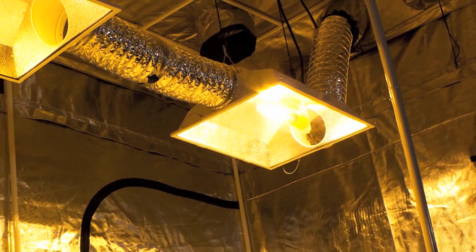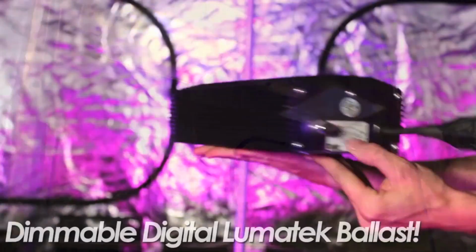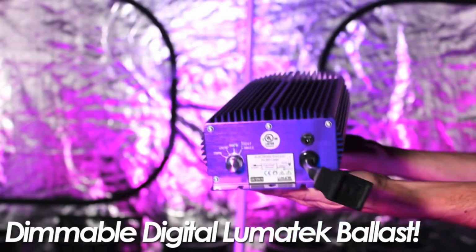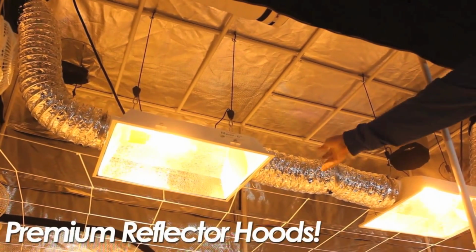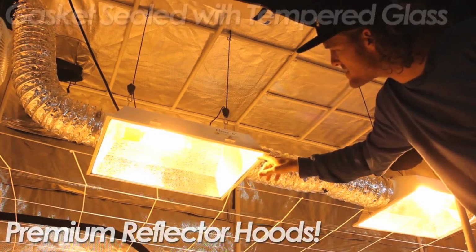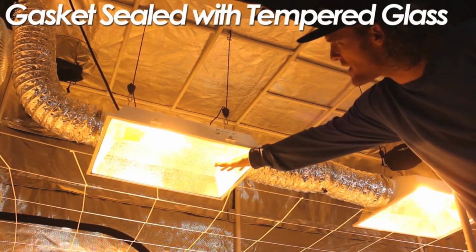Now to the all-important lighting. We only use the top of the line dimmable Lumatek ballast and reflector hoods. The reflector hoods are extremely important. That really separates us from the rest. It is all gasket sealed with properly tempered glass.